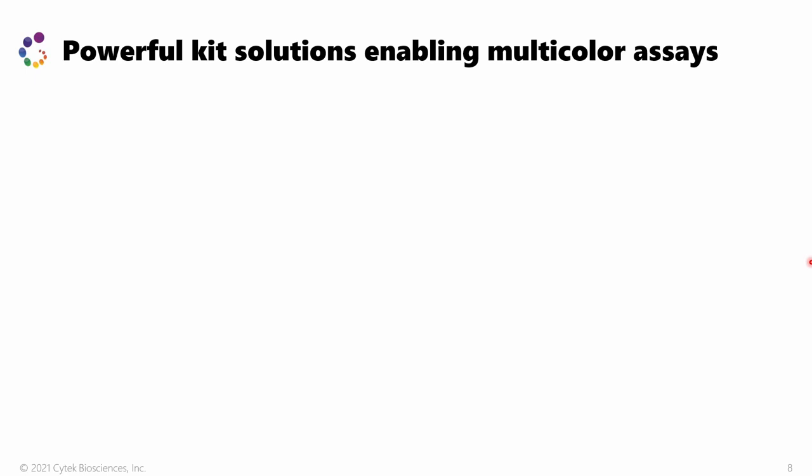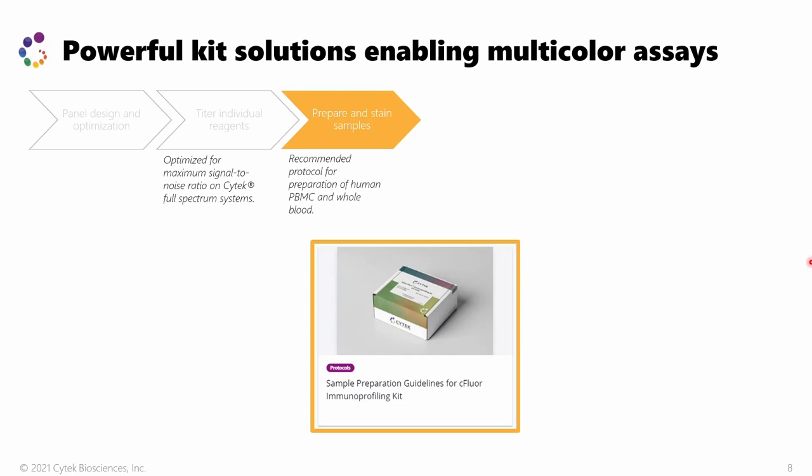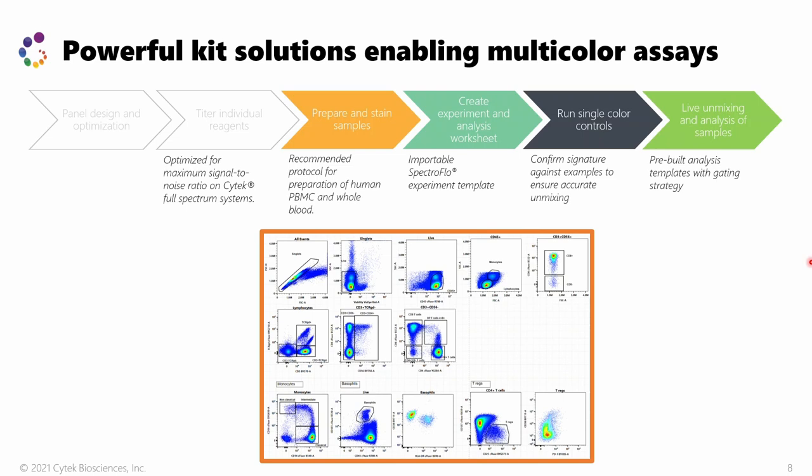Applications on our full spectrum instruments are further enabled by our CFluor multicolor kits. To empower scientific discovery, SciTech scientists designed and developed a series of immunoprofiling kits to jumpstart your immunology research. When used with our full spectrum flow cytometers, these provide turnkey solutions for basic to in-depth research needs for immunophenotyping of human PBMC and whole blood. Users with different levels of expertise are now empowered to get optimal results. These pre-optimized kits take away the need for time-consuming and labor-intensive panel design and optimization. SciTech also provides comprehensive protocols for sample preparation and staining, as well as pre-built experiment and analysis templates to streamline workflow and improve lab efficiency.